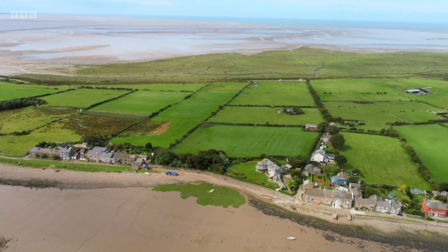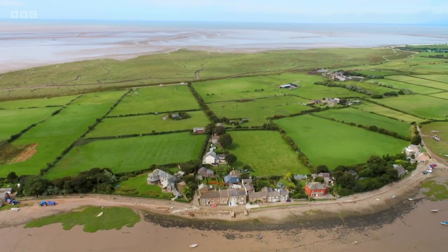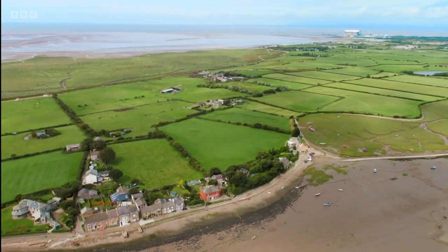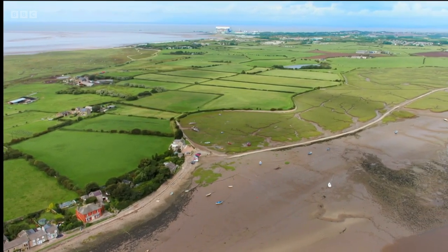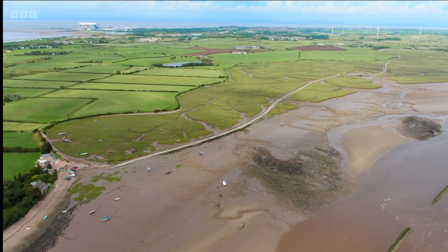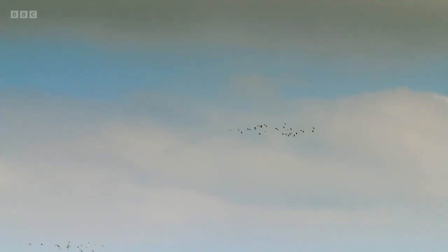Sunderland Point is on the northwest coast, where the River Lune meets the sea on the edge of Morecambe Bay. The city of Lancaster lies 5 miles upriver. Sunderland means separated land, and twice a day this peninsula is cut off by the tide. Here, nature dictates the pace and rhythm of life.